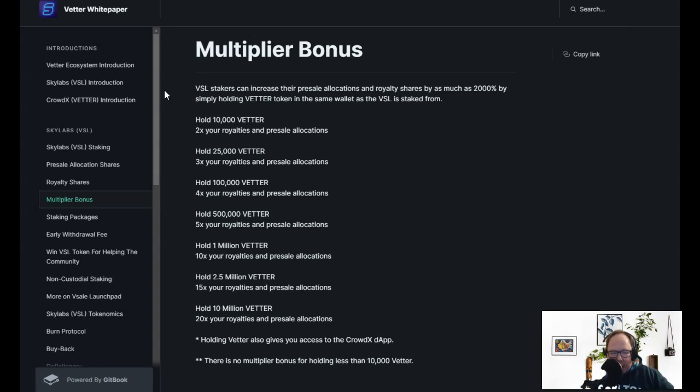And in the asterisks down below, we have that holding Vetter also gives you access to the CrowdX DApp. Very important to remember that, guys. It lets you source through people who have scouted and vetted projects as a crowdsourced team. And you can see the different levels of each crowdsourced member, and of course, the higher level usually represents that they have better knowledge and understanding of looking at them.